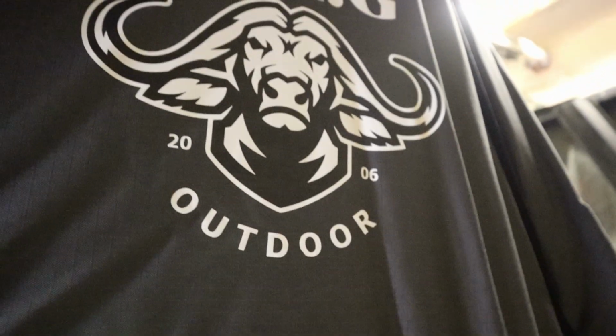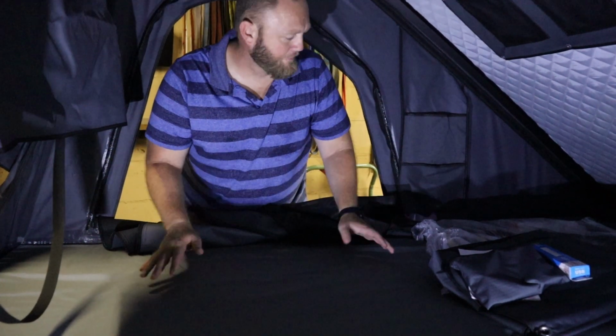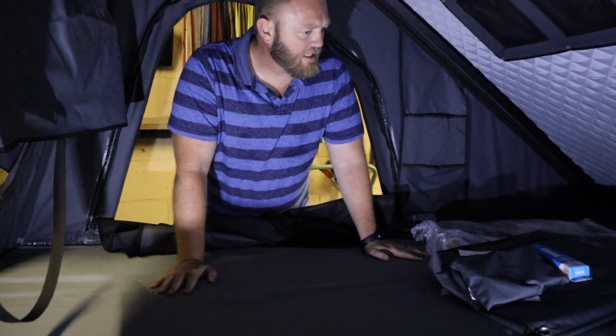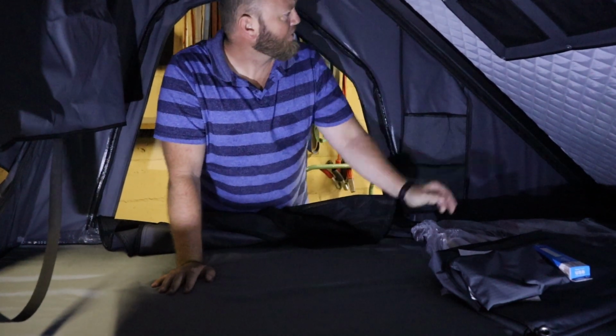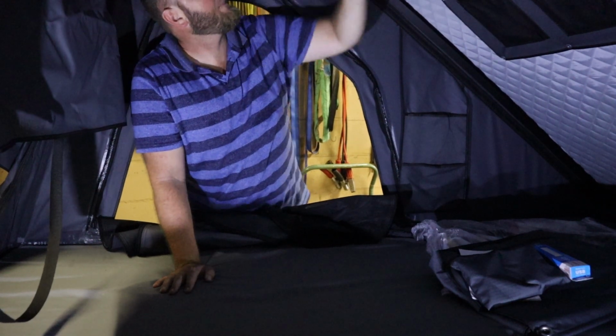But yeah, everything is on the inside. Apparently the ladder's there, all the bracketry is there, everything that you need will be in there. So I'm going to get that out and we'll see what it looks like. Right folks, so there it is. You've got the memory foam mattress on the inside. Oh, this feels plush. And this plush headliner that's on here.